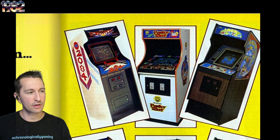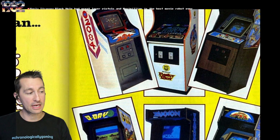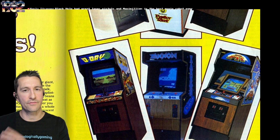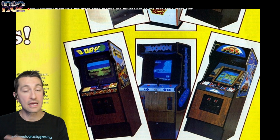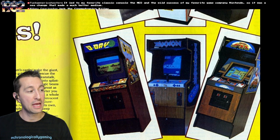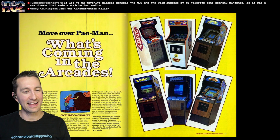Frisky Tom, we've already seen in the arcades. Locomotion, we've already seen that one. Robotron 2084, already coming out. Now, this is from the North American perspective, so if any of these were in Japan first, we've seen them. Like Locomotion was going to be in Japan first. The Pit is another one. Zaxxon, yes, was in Japan first before it came. But then D-Day, we're going to be seeing that one pretty soon. It's really close. Yes, the Cinematronics Killer. I love it.